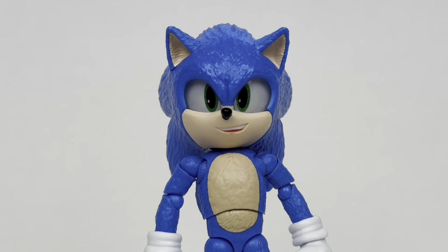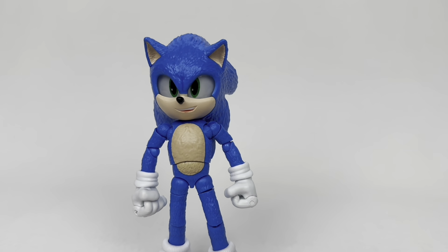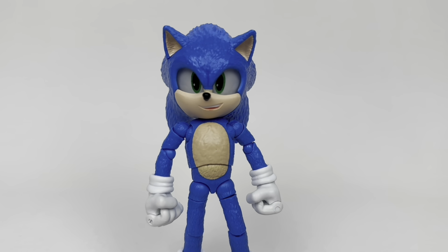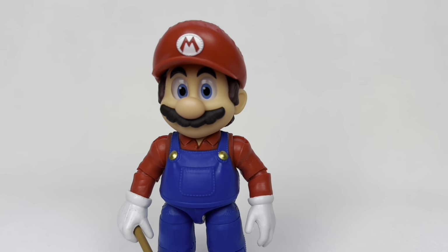Since we're already talking about it, let's talk about those eyes. Rather than having simple painted-on eyes, they have this sort of plastic cover. This gives them a bit more life and creates this interesting effect where the eyes slightly move as you move the figures. It's more noticeable on the Mario movie figures in my opinion, but it's still something here.